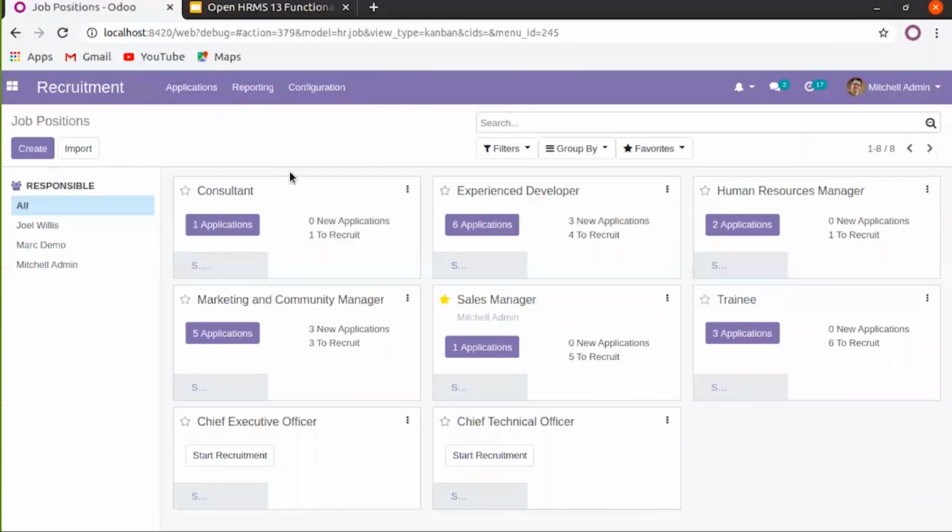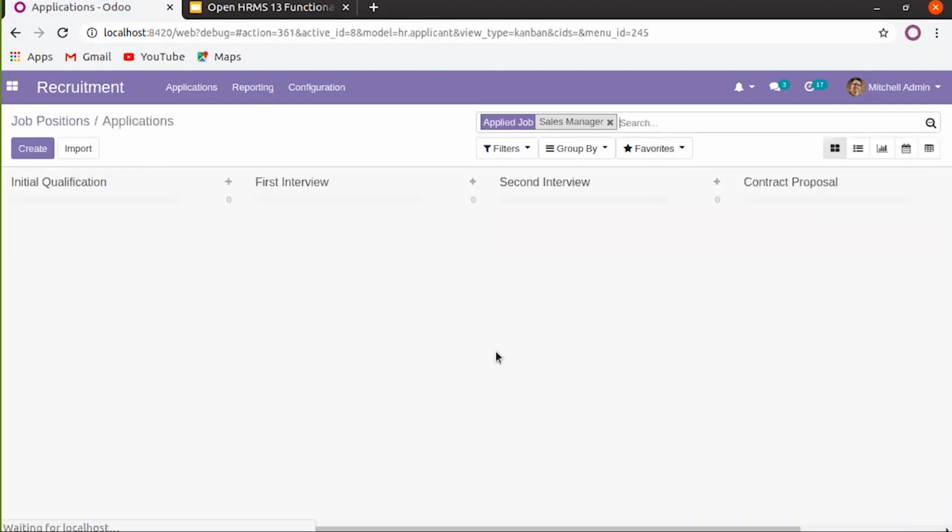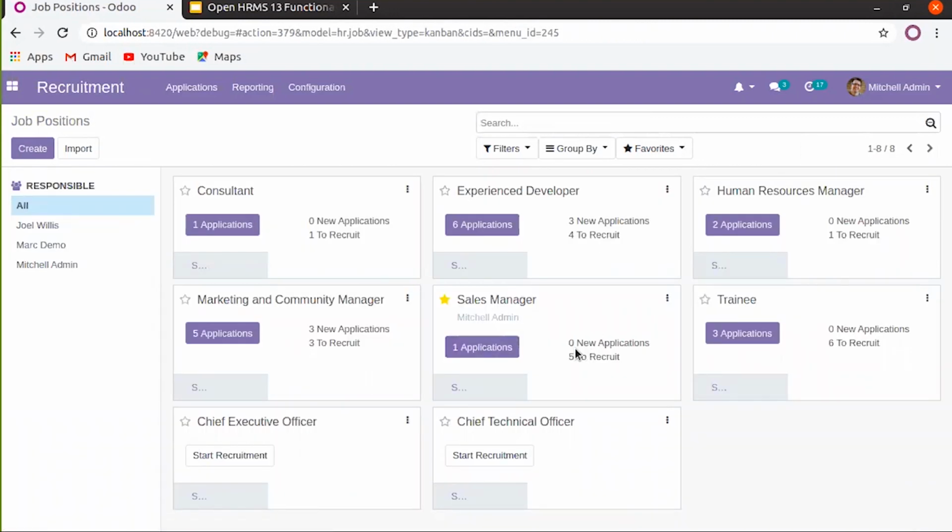Likewise, we can also find the details based on the job applications here. For Sales Manager, in total how many applicants, or candidates, have applied for this position, you can find the details here. Then you can find the new applicants, and in total how many are in demand for the company. Whenever I created the job position, I provided 5, so normally it shows 5 to recruit.